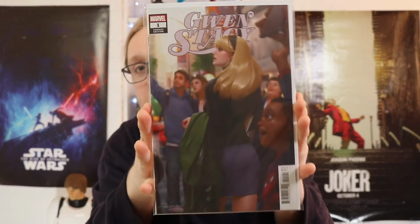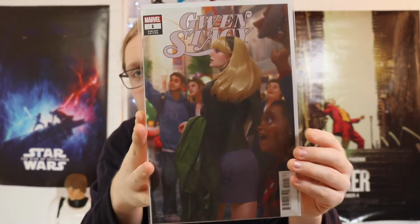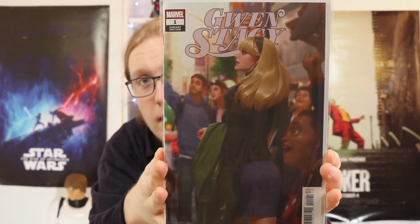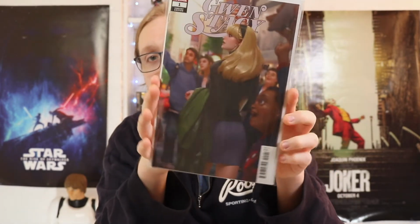So comic #1 here, it is this one. Boom. Ooh, okay, this is fancy. This looks like a Spider-Man one. I like the cover, it's pretty fancy. Let's take a look. Oh, okay. So this is Gwen Stacy, issue #1. This is a variant edition, one of the variants.